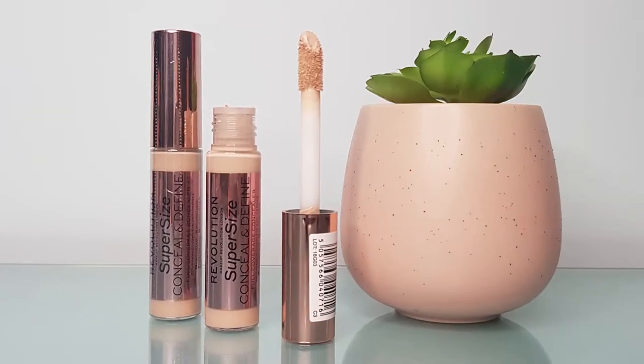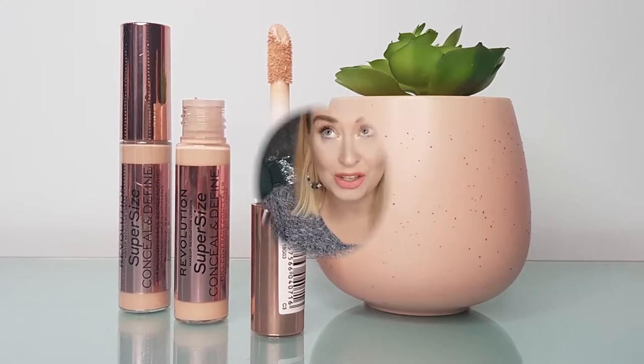I think it's great. And to complement that then, I also picked up 2 of the Revolution Conceal and Define concealers, both in the shade C3. And I've used this for a long time. I absolutely love it. And you know, this is the super size one, so it lasts me a little bit longer. I've just finished one and I've just opened up this one, and I can't do without it. I think it's absolutely fantastic. These larger super size bottles cost £7. They are 3 times the size of the regular one, which costs £4, so I think that you're getting a fantastic little bargain. 3 times the product, less than double the price, so marvellous.